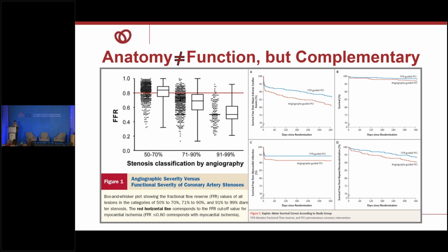And I'll just speak very quickly on this slide that anatomy does not beget function. And we've learned this over and over again, and this is where we believe that CT and perfusion imaging actually have a role together. On the left-hand side of the screen is data from the FAME study. In red is the threshold, an FFR threshold. So above the red line, we would argue the lesions that are visualized or diagnosed anatomically are not flow limiting. Below the red line are the lesions that are considered flow limiting or hemodynamically significant. Along the x-axis, there are the different severities of stenosis, 50 to 70, 71 to 90, and then 91 to 99.